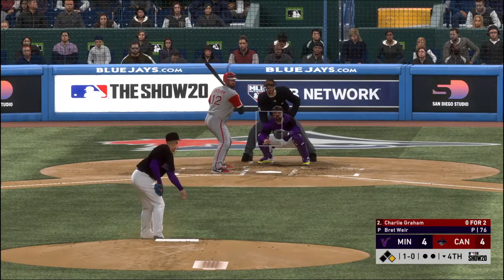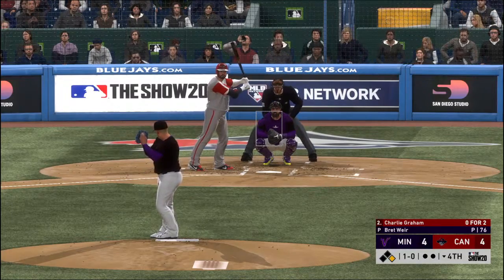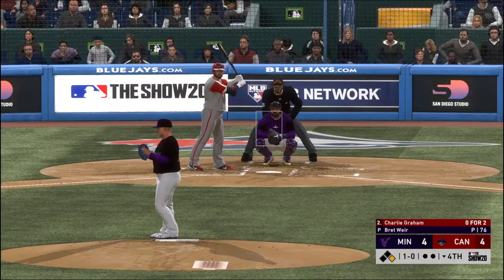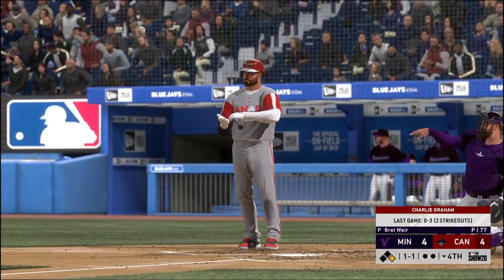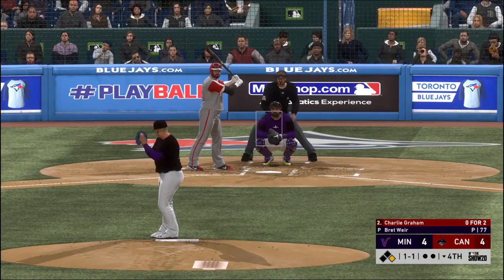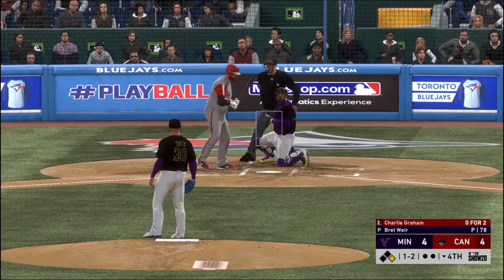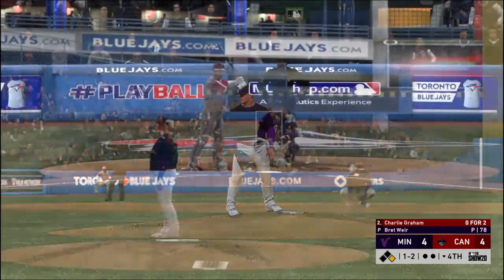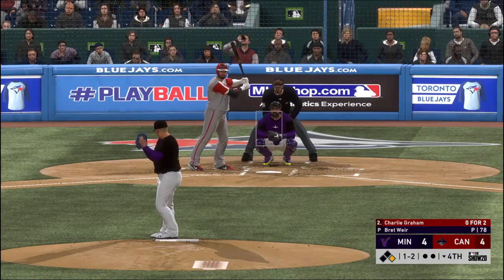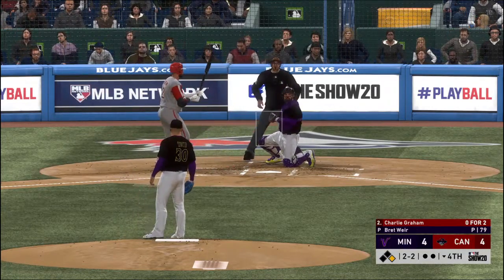So now to the plate, Charlie Graham, as he'll take a look at ball 1. He's 0 for 2 in the ball game so far. The 1-0. Count now a ball and a strike. The 1-1 is swung on and missed, and that's strike 2. Nobody out, runner on first. And he lays off a pitch outside as they draw even at 2-2.